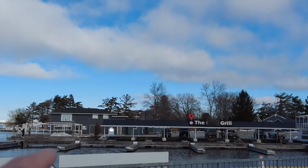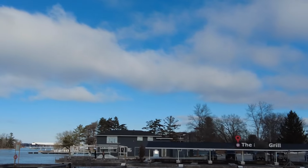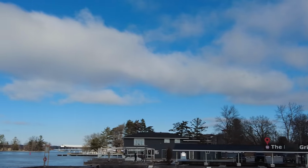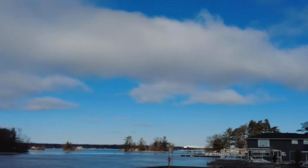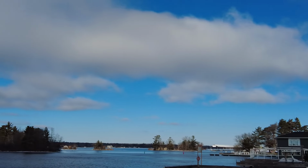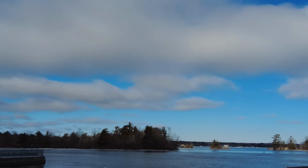Yeah, and on the other side is the Grill Restaurant. And that's where I am going to take my lovely anchor girl for a late lunch, early dinner type of thing right now when I'm done filming and rambling. But it looks pretty. Really, really nice spot. Looking forward to coming back here again. With the boat, that is.